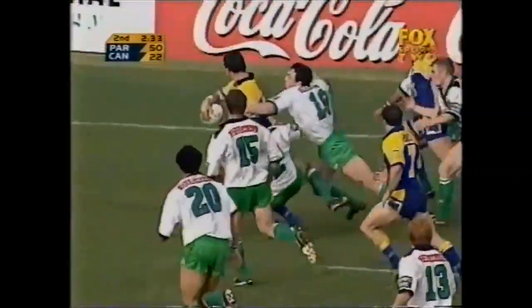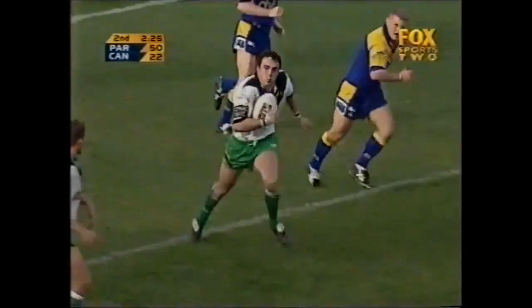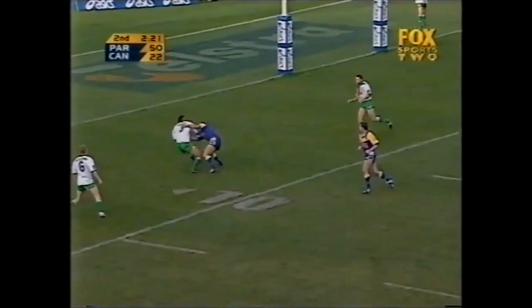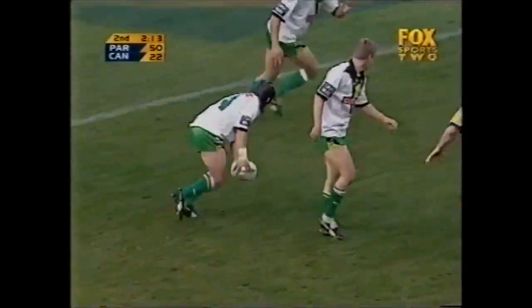Holding the ball up, Ian Hindmarsh, straight through. Ball out the back to line, and Taylor has lost it forward. And the Raiders will come up with possession and get it back into the field to play. Now McFadden, oh, the big tackle on Odell Manuel from Moody. Keeps it alive to Finch, and Moody gets him again. Oh, great defence there by the Eels.